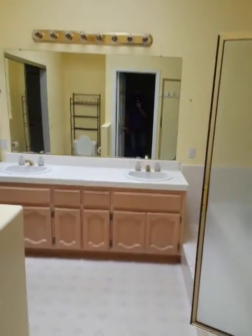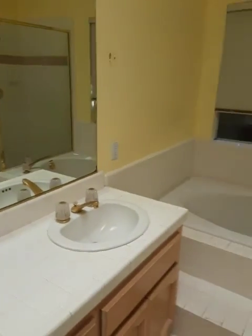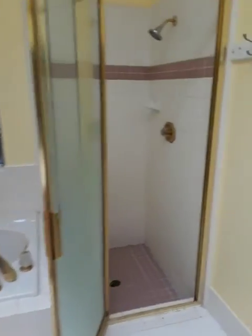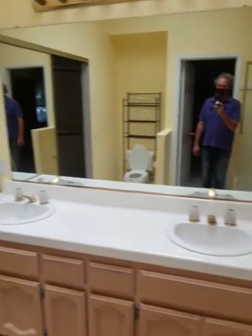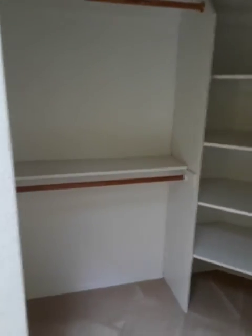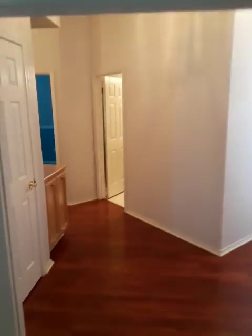This is the bathroom. Step over here, shower stall, tub, and walk-in closet. Back in the bedroom area, double door entry, pretty nice house. A little closet there. Hall bathroom.